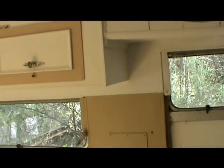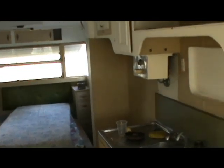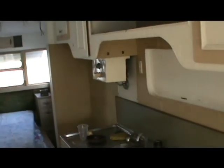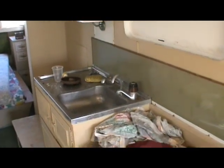So I'll leave it at that. There's quite a few more subjects I want to cover while we're out here. We're only out here for a few days, and one of them is why we didn't put a bunker in. That has to do with the geological formation around here, which I'll go into later on. So that's pretty well the inside of this van.